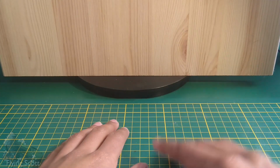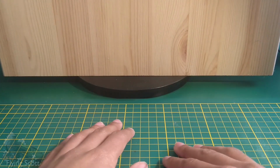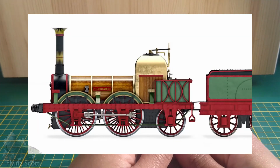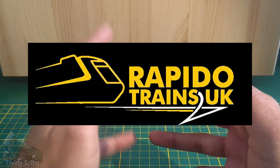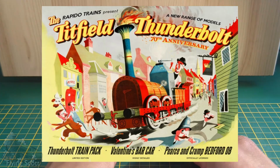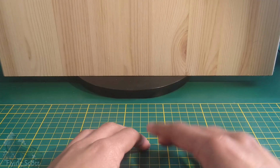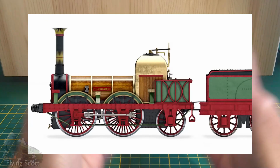But coming back to the Liverpool and Manchester, Hornby also revealed that they are releasing 2 packs including the famous Lion locomotive. But at least one of them is breaching copyright laws, and that's what the clip in the intro was referring to. Rapido Trains have the exclusive rights to produce a range of models based around the Titfield Thunderbolt film, but Hornby apparently thought they could also do it. And Hornby knows they don't have the rights to use the Titfield Thunderbolt name, and yet they went ahead and named it the Titfield Thunderbolt anyway.